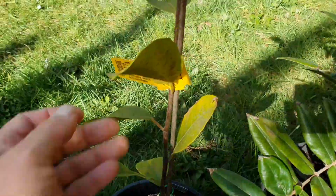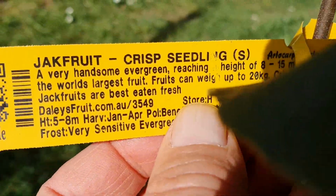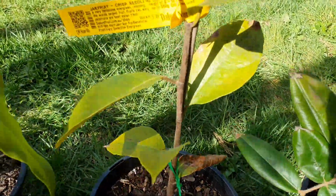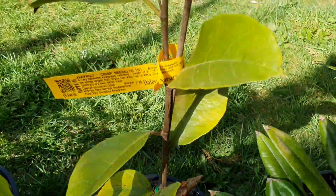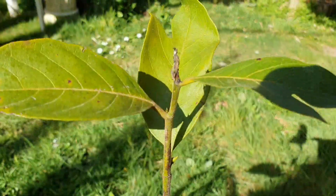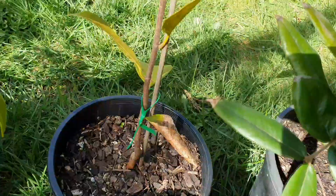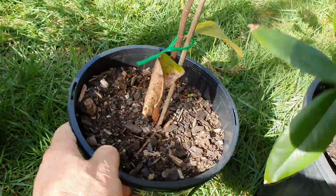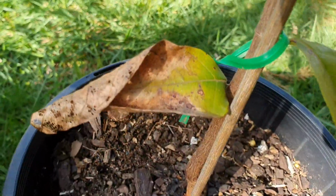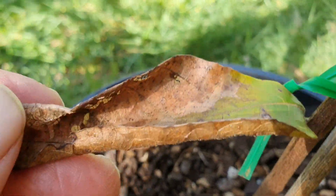Next is the jackfruit, the crisp seedling. This one also should have been in the greenhouse, which it was. And well, just looking at it quickly, glancing at it, it's immediately a 7. I give it a 7 because the leaves aren't the happiest, right? These are not happy leaves. That's not a happy plant.